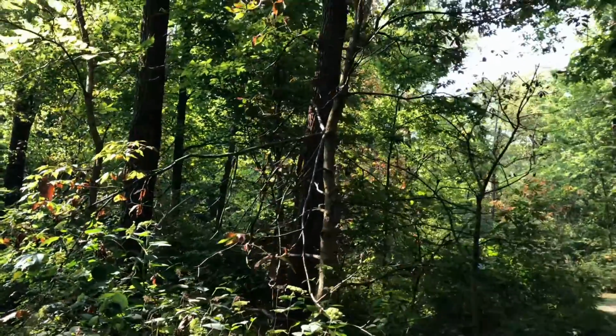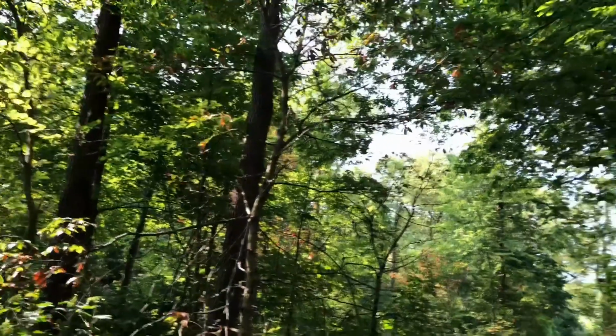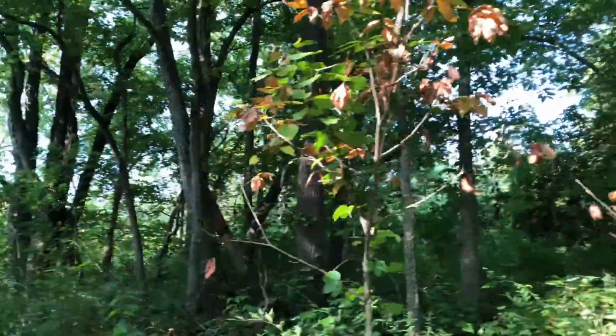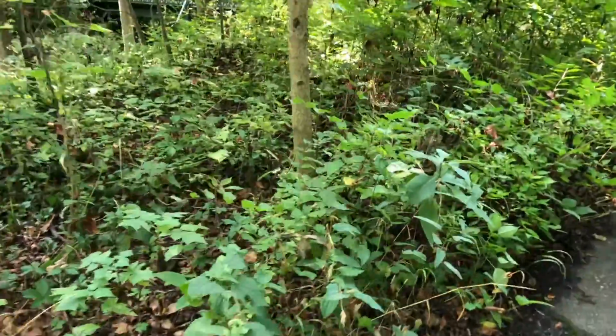Now, you may think a Buckeye tree is dying when this happens, but they're actually just preparing for the winter time. A lot of these trees, it all depends on moisture. It all depends on pulling all that energy down into the trunk, down into the roots for the winter time.